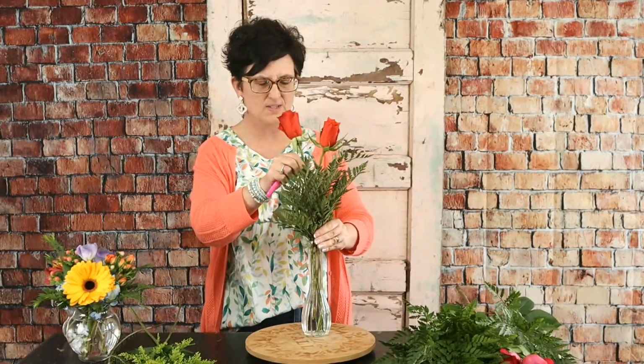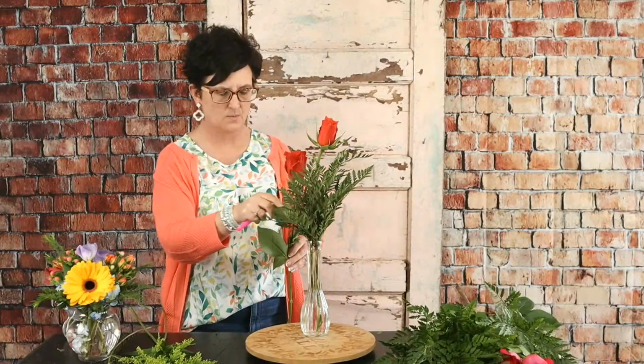It's a beautiful rose. Okay, it didn't get quite as short as I wanted it. So pull it out and cut it again.